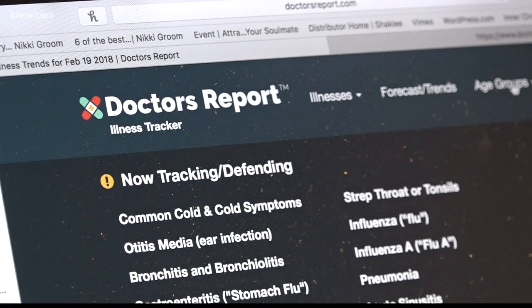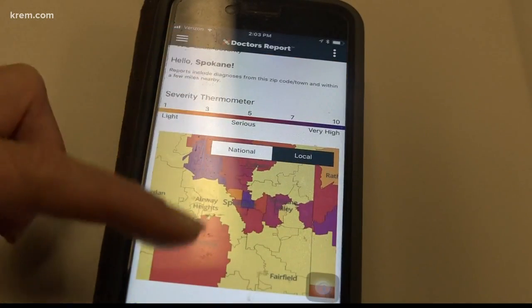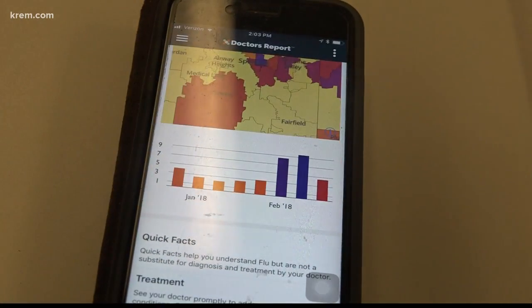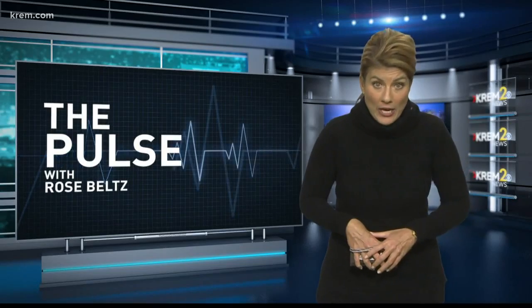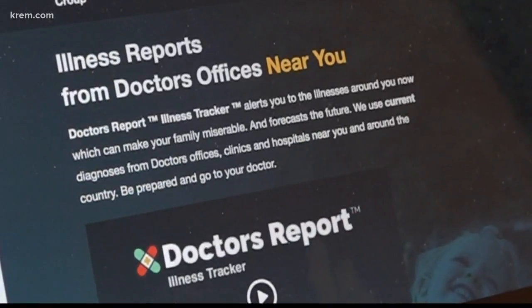It uses graphs, charts, and maps to show where diseases are most prevalent, and also gives quick information about symptoms and prevention. The information claims to be accurate because the data is diagnosed by healthcare providers in near real time.